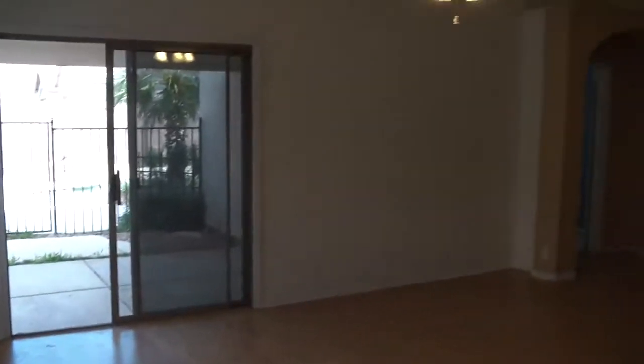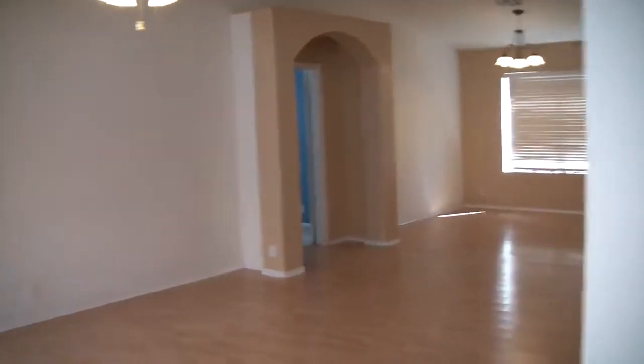This whole room here is 19 by 14.9. Okay, and the blinds do work here. There are no covers for the Arcadia door. It goes into quite a nice sized den that could be, I guess, done into a bedroom, although it has that arch there.